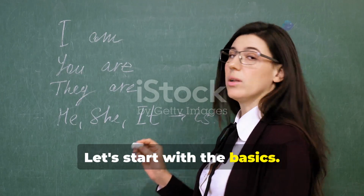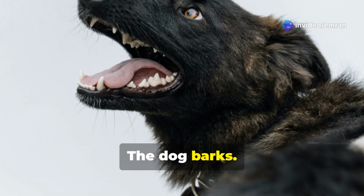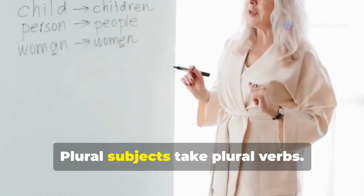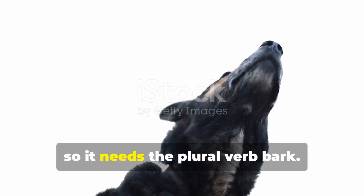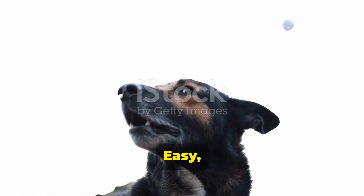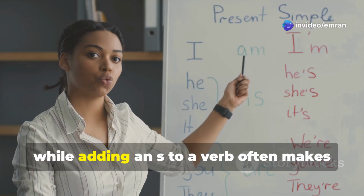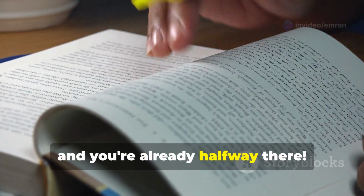Let's start with the basics. Singular subjects take singular verbs. For example, the dog barks. Dog is a singular subject, so it needs the singular verb barks. Plural subjects take plural verbs. For example, the dogs bark. Dogs is plural, so it needs the plural verb bark. Easy, right? Remember, adding an s to a noun often makes it plural, while adding an s to a verb often makes it singular. Keep that in mind and you're already halfway there.